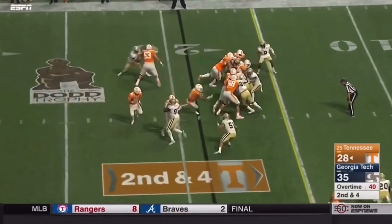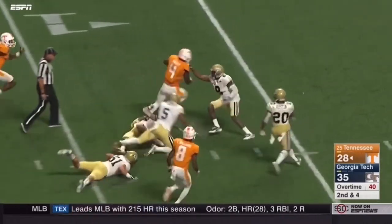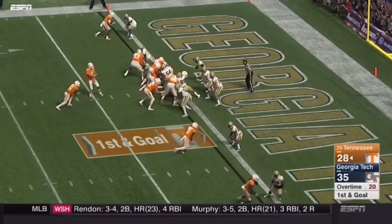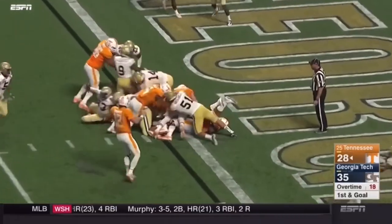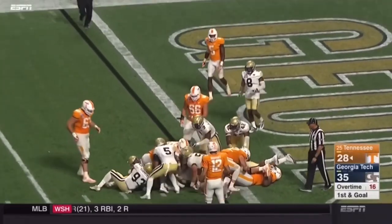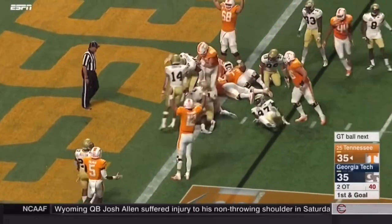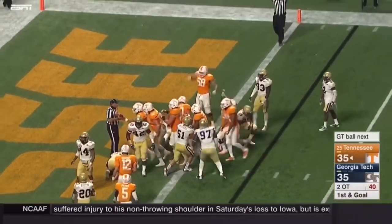High snap. Dormady did well to get it down, and better to get it in the hands of Kelly, who is going toward the end zone. Back to Kelly. Hit in the backfield. Extended the football. He's up in Knoxville. Kelly into the end zone. Touchdown, Tennessee.